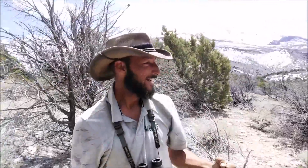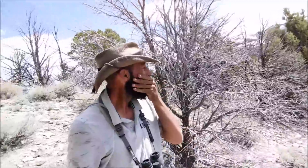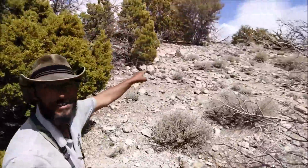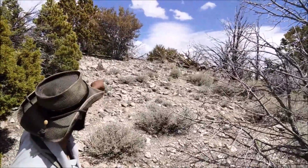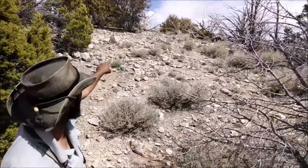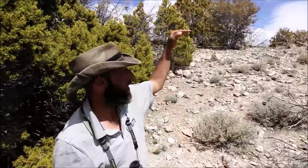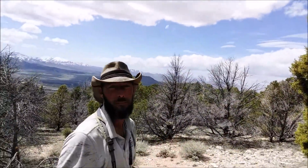Yes! Looks like I found the honey spot. I just set my pack down right up there and was glassing around right next to that dead tree, just 20 yards away. And I was glassing around on the other side of that hill, and I saw this little knoll right here behind me. I'm up at the top of the mountain right now.